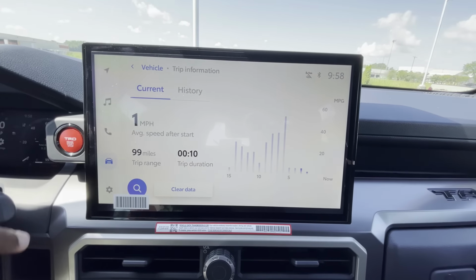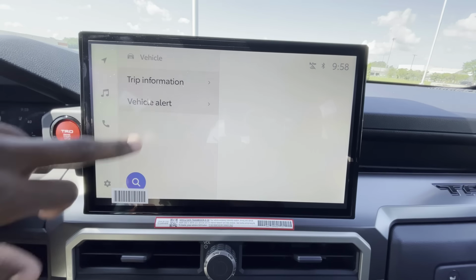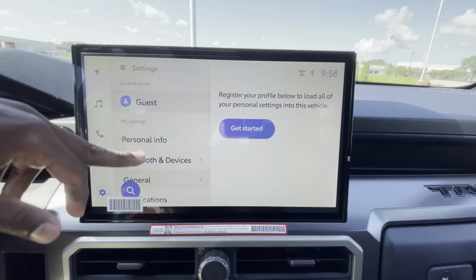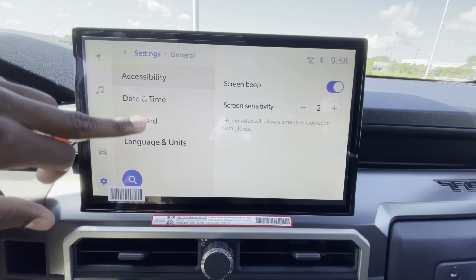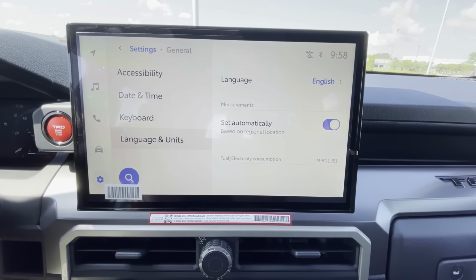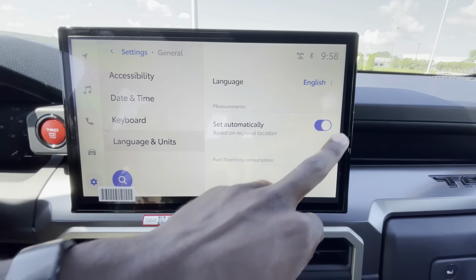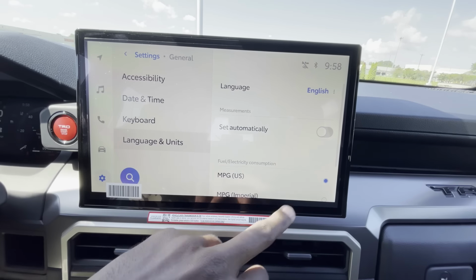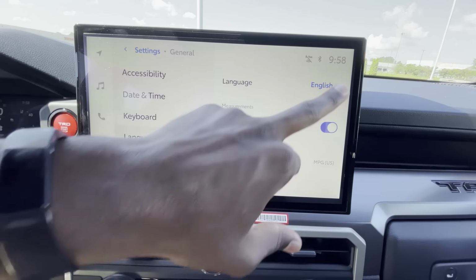And it's just a pretty simple screen, but there are a lot of settings you can actually change. If you go down to these general settings, you can change your language and units here. It's set based to the regional location, but when you turn that off, you can kind of fool with everything there. And then language again.